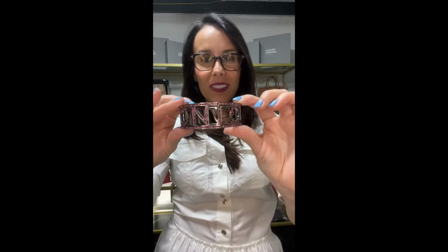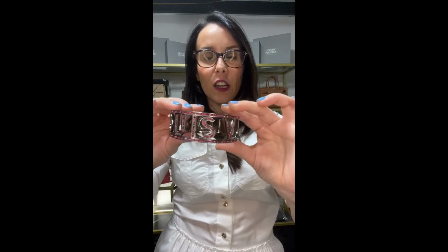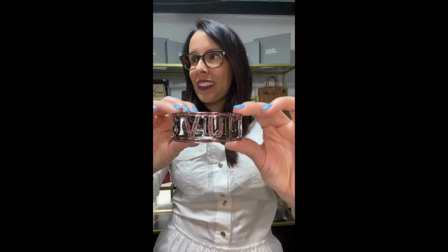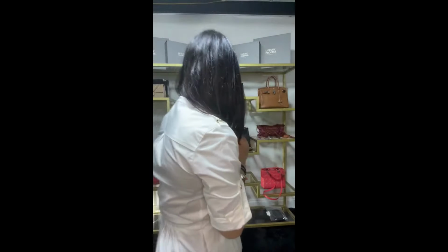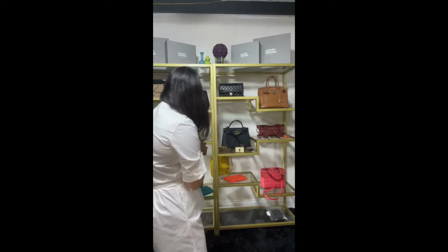And look at the sparkle. I love the fact that it mixes and matches different colors of stones to give it a lot of dimension. And I love the fact that it's not silver, that it's that rhodium, is that the word? The dark gray metal. It's just really cool. Then we're gonna go for this Kelly.